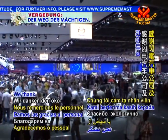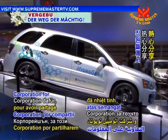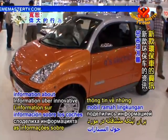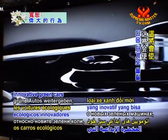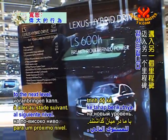We thank eco-conscious staff from Lightning Car Company and Toyota Motor Corporation for enthusiastically sharing information about innovative green cars that can help move the globe's collective transportation system to the next level.